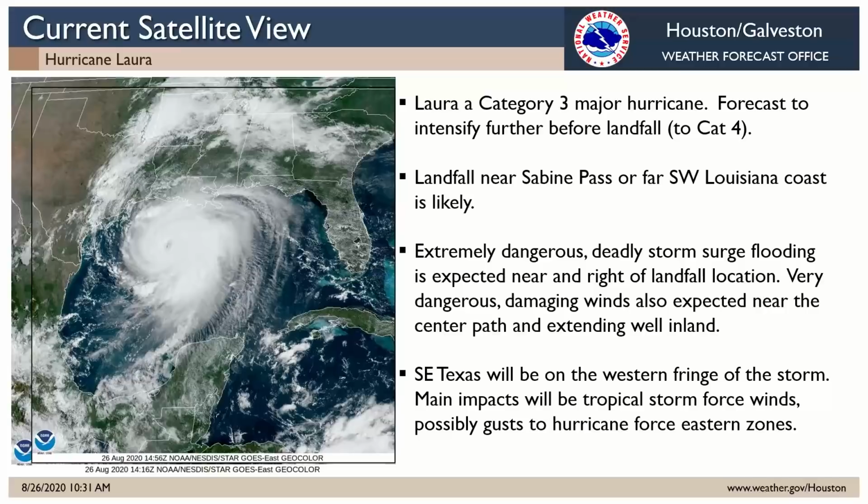You can see the hurricane there over the Gulf. Extremely dangerous, deadly storm. Tremendous amount of wind and surge flooding near and to the right of the track. It looks like that forecast is going to be east of us, though, so we'll be on the western fringe. Still expecting at least tropical storm force winds with hurricane force wind gusts, especially possible still over our eastern zones closer to the track of the hurricane.